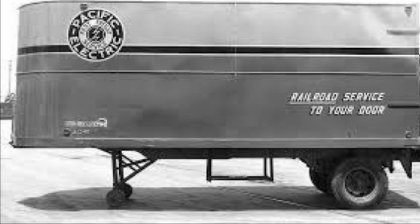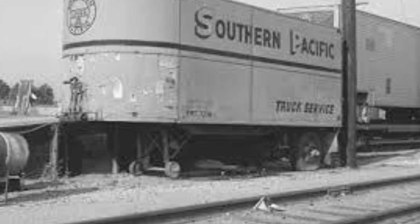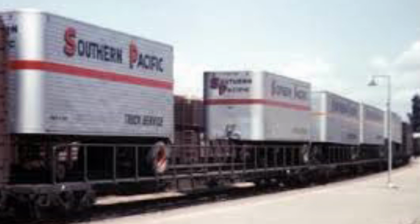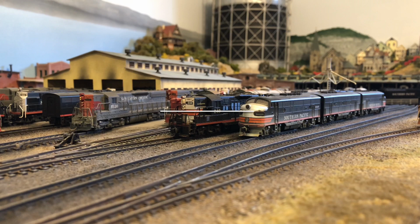And over the years, of course, these trailers and trucks wouldn't last that long, so they were replaced. Newer versions, painted in silver, with a red band around them, and the Southern Pacific logo emblazoned on them, took their place. Here we see a train line full of them. Very attractive indeed. So, welcome to my N-scale layout.